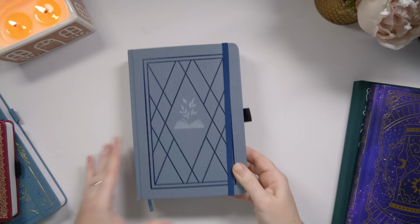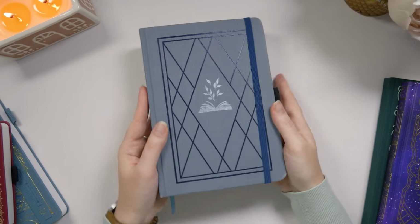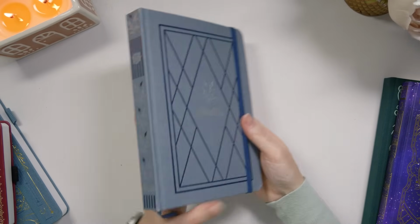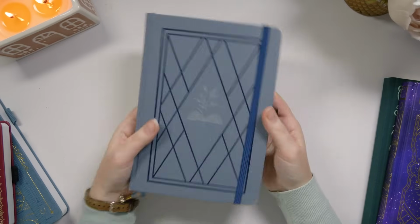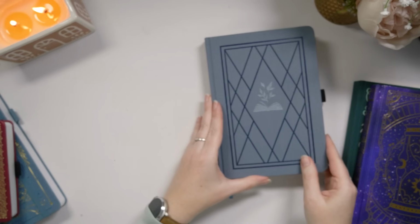Next up is this one, also from Archer & Olive, also A5. I got this one with their subscription box back in, when was that? September 2023. It's a gorgeous notebook. They did re-release it for purchase at one point, but I believe it is out of stock again. This one is my research and development journal. I've had two of those in the past.